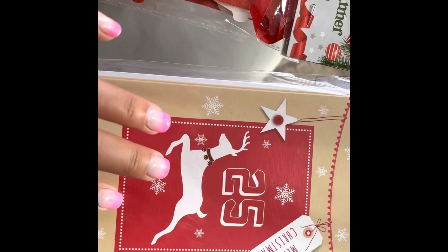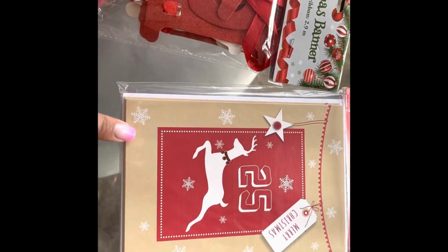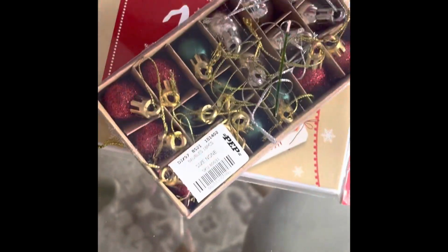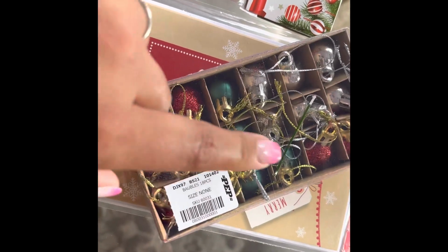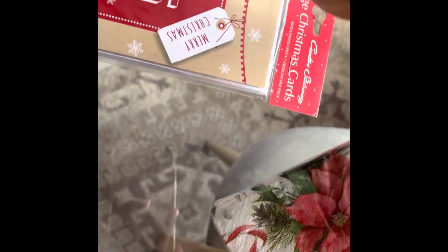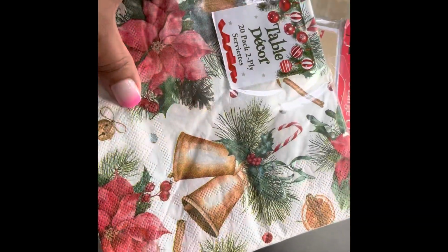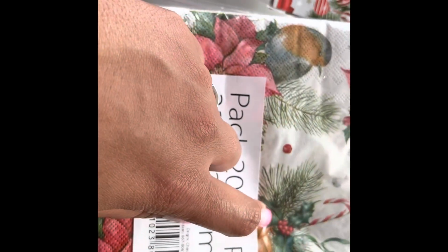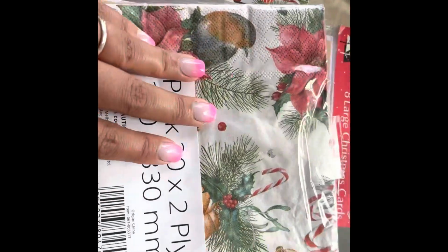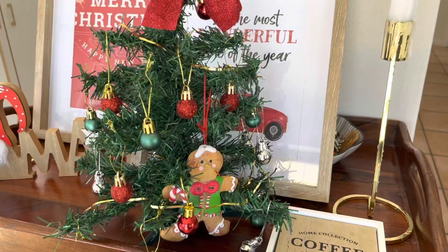And then this is Christmas cards. So tonight, I'm going to be writing up my Christmas cards and giving it to everyone tomorrow. Tomorrow's Friday. This is for our smaller tree. I think in this video we can put up all the trees and all the decorations, and you can do the house tour. This is some napkins for my napkin holder. I just thought it was so pretty, of the candy canes and the berries. And there's a little robin there, if I'm correct. This is so pretty.